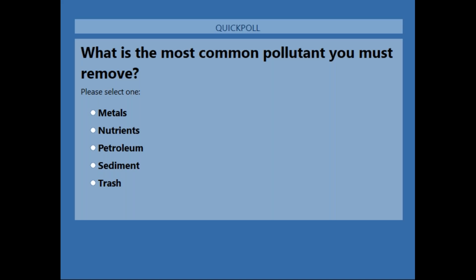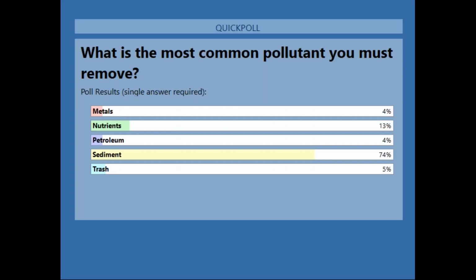And, as we can see, I'll give you a few seconds and close it in a minute, but at the moment, pretty heavy on the sediment side. 75% of the participants are telling me that's the most common thing that you're dealing with. At this point, I'm going to close that poll, and I'll share the results with the rest of you. So you can see that it's heavily weighted towards sediment. Hopefully you're seeing all that. And then a distant second at 13% are nutrients, followed by some other issues that are not uncommon either, metals and petroleum and trash, all in the 4 to 5% range.